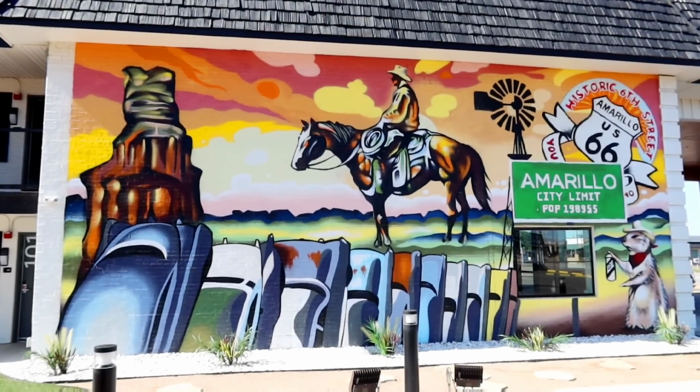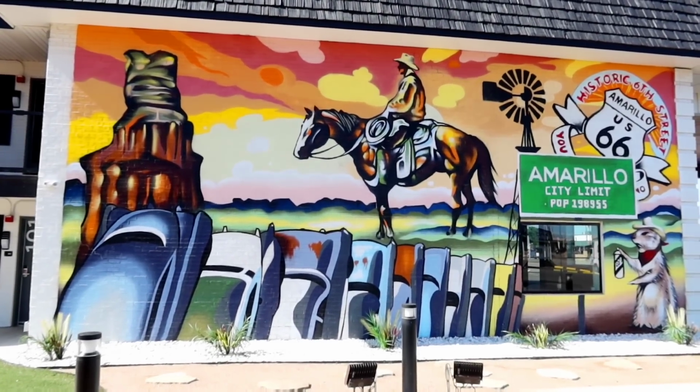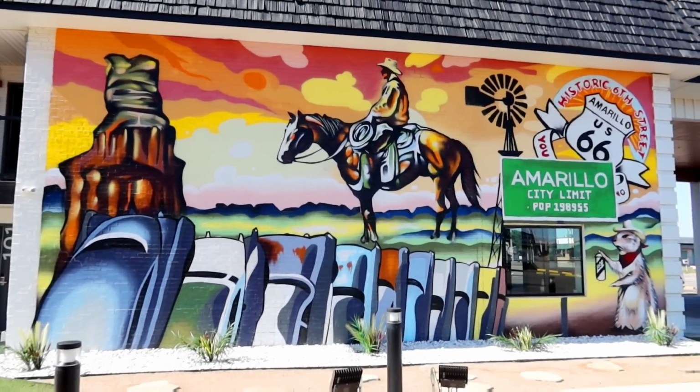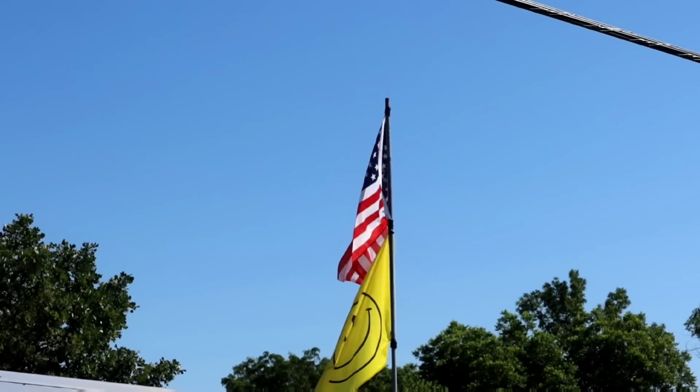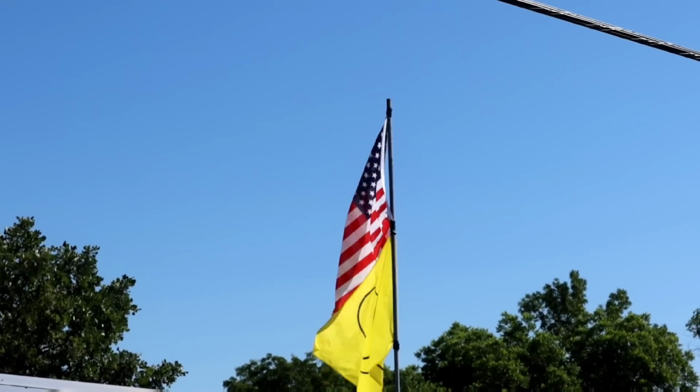Pretty good mural here. We stayed at a place called the Atria that was actually really good. No complaints. Oh, there it is. Should be a happy stop. They got a smiley face flag out.